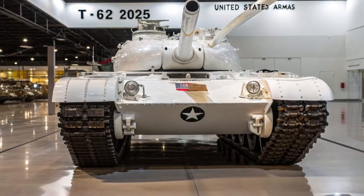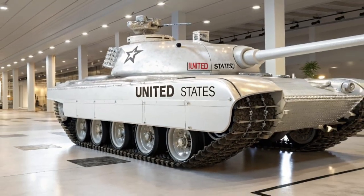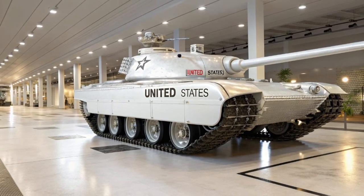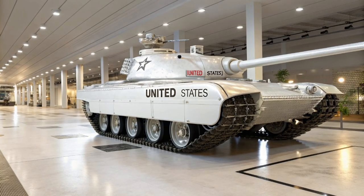And with upgraded torsion bar suspension and composite rubber track pads, the ride is smoother and quieter than ever before. The tank also comes equipped with an auxiliary power unit, APU, letting it run systems while stationary without firing up the main engine, again, a nod to stealth and fuel economy.